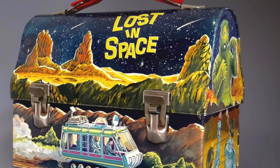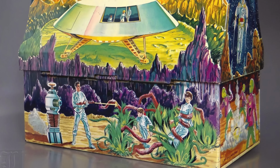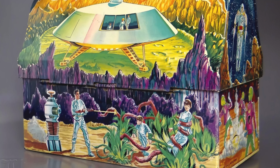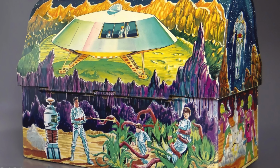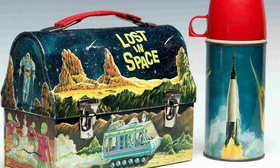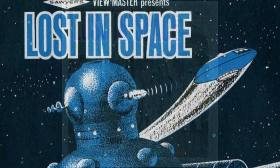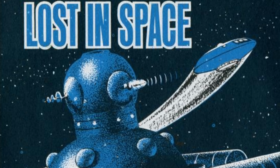And what would any toy line be without the incredible metal lunchbox? Well, Lost in Space had one of those too. It's interesting that the thermos didn't really match the lunchbox. It wasn't a Lost in Space thermos. It was just a thermos with like astronauts on it. Why? I don't know. Lines are open, you decide. And don't forget about the incredibly gorgeous GAF Viewmaster Lost in Space set. Man, the hours I spent in front of a light bulb staring at these gorgeous pictures.